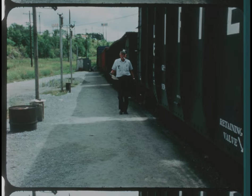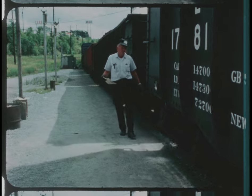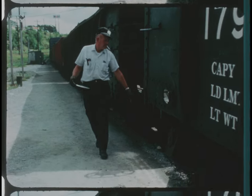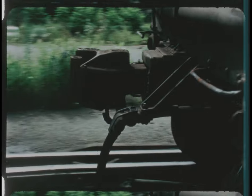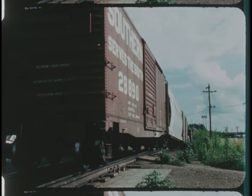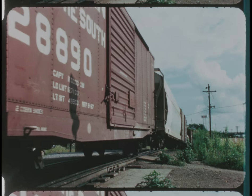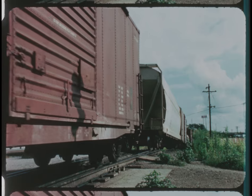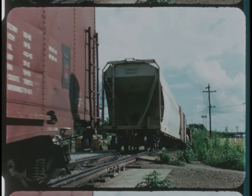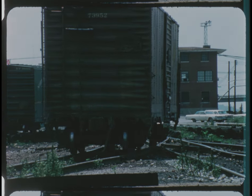We have arriving in our yard approximately 35 trains and humping in the neighborhood of 2,300 to 2,400 cars. Now these cars, of course, will be classified and made up into approximately 35 trains departing our yard each day. Our hump is operated 24 hours a day, 7 days a week, 365 days a year. Freight is moving faster in boxcars today than it ever has before.